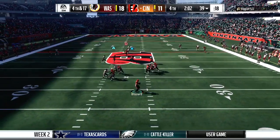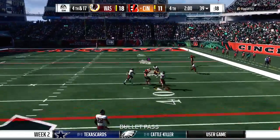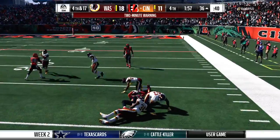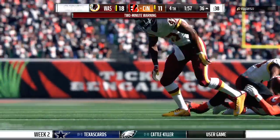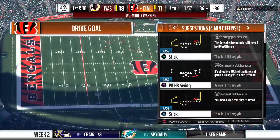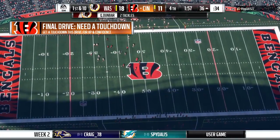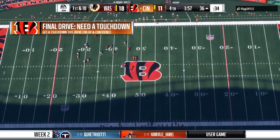Got to try it here. He's back to throw. Got a man. It's Ross, complete. And he's taken down, but not before he gets this into enemy territory across the 40. Time for a break. We're back to see what happens after this.